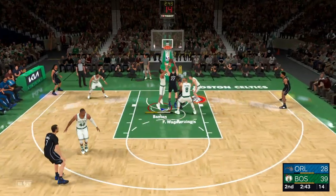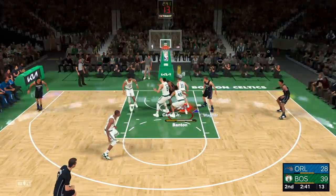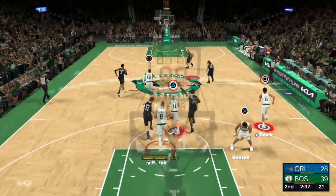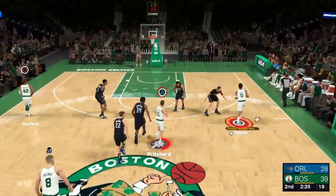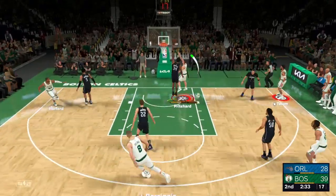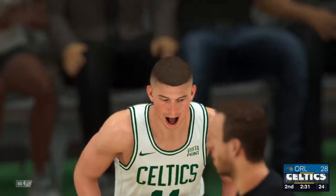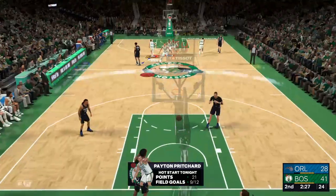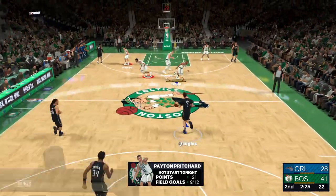Here's Wagner. Can they get it? Here's Carter. Denied by Tatum. The all-star Tatum engaged on defense. That's a scary sight for opponents. Good. Richards got 21. And why go away from attacking inside if the D has no answer for you?